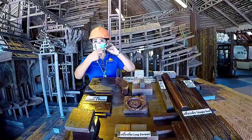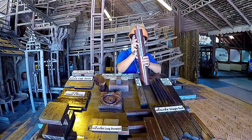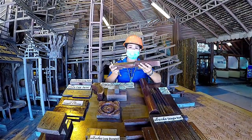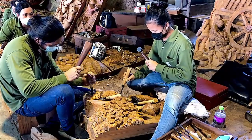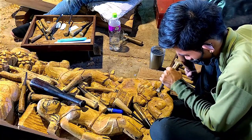It's an incredible 100-meter tall temple museum. It is built entirely of wood in the ancient Thai carpenter style. Not a single nail has been used in its structure. The building has been under construction since 1981 and may not be completed until 2025 at the earliest.